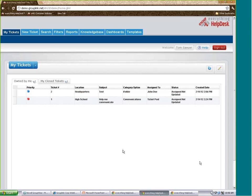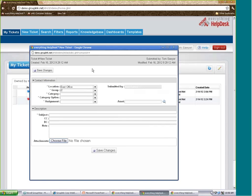Let me open a new ticket here. Sorry, it's on my other screen. Let me bring it over. Notice now I'm logged in as Tom Sawyer here. Contact information is now hidden, and as a user, it's automatically pulling up certain information by default for me: East Office and the IT group. For location, this is something that I've set up as a default for Tom Sawyer. I've selected him to be part of the East Office.